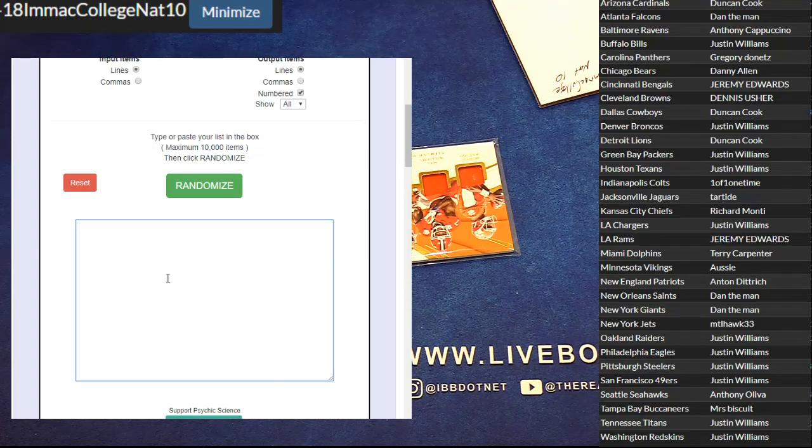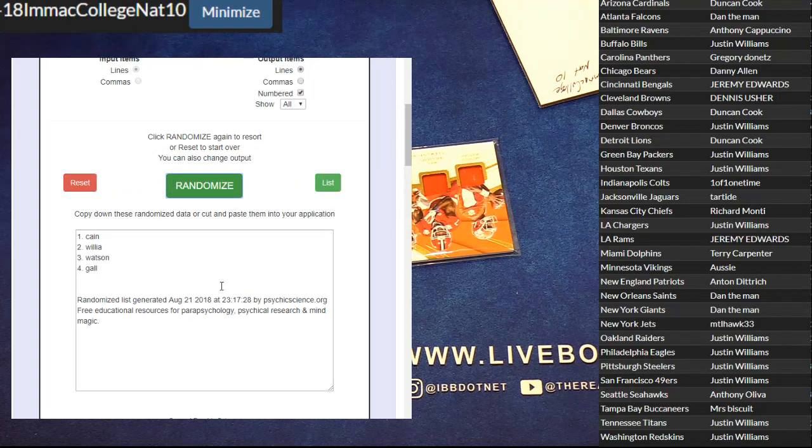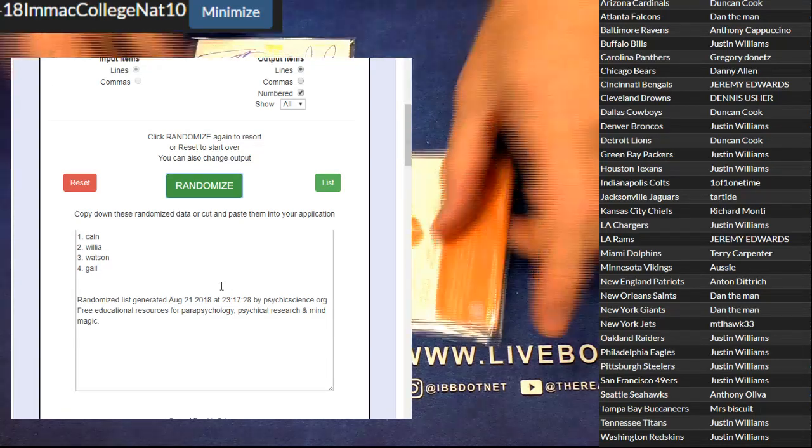All right, here's the quad. We got Watson. We got Mike Williams. We got Gallman. And we got Deion Kane. Five times. 1, 2, 3, 4, and 5. It's going to be Kane for the Colts. That's 101 time. Gets the quad jersey.